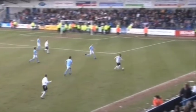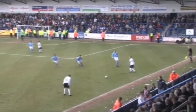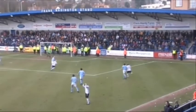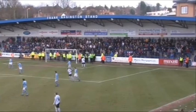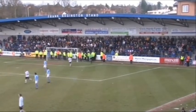Naylor down the line to Adams. Forsdick waiting on the back post, more on a near post. Or Naylor with a slight conversion, I think it's fair to say. That one would do well at Twickenham. It's going to be a goal kick though.